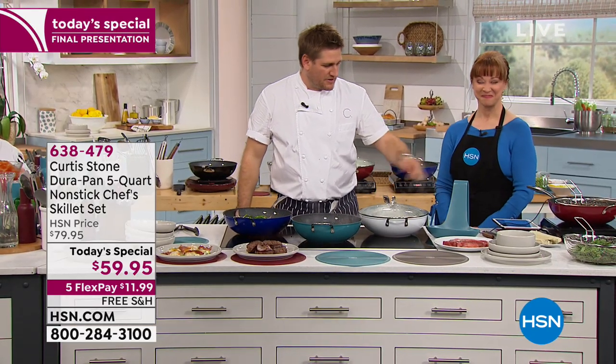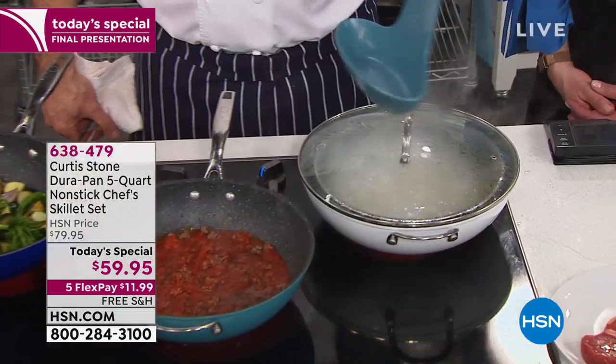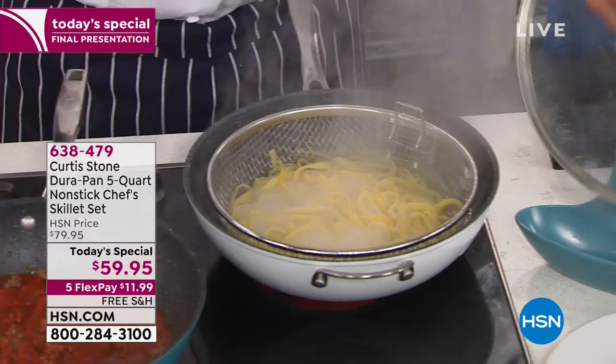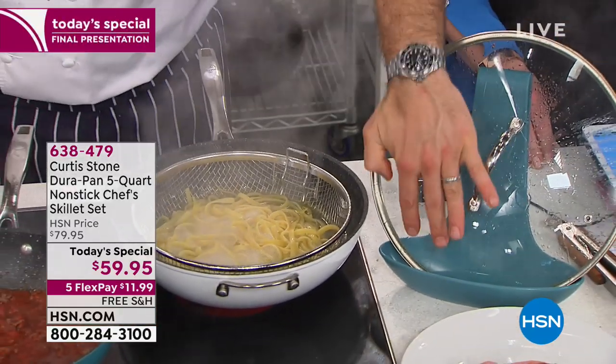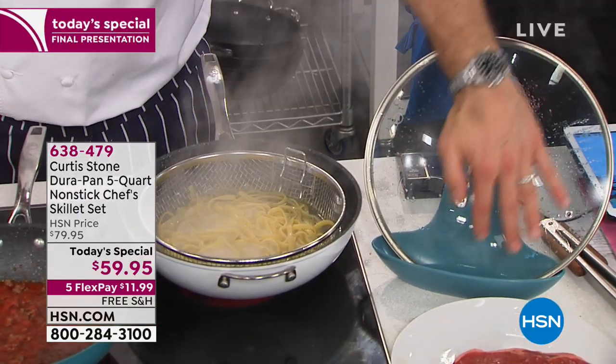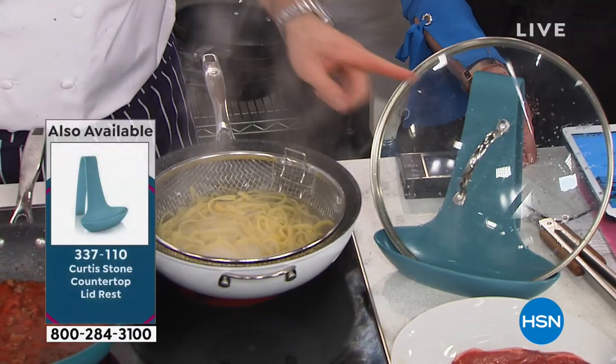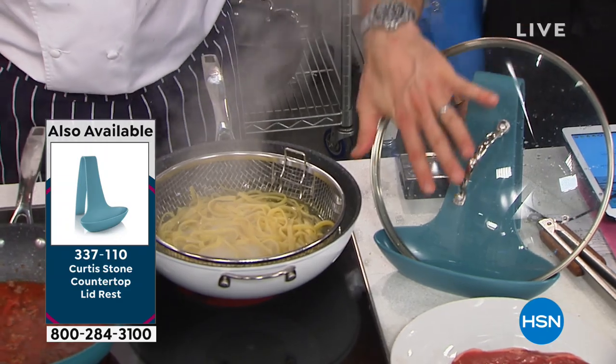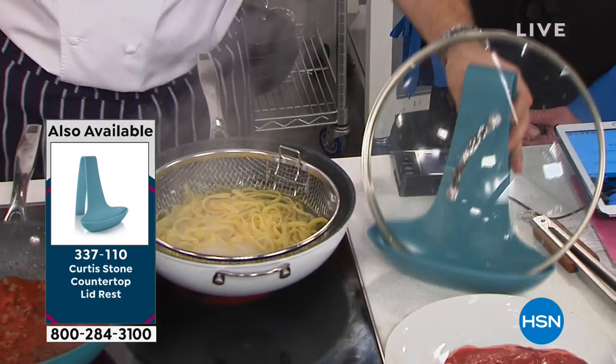Have a look at this steamy lid. I'm going to show you one more of my little toys. It's called my wrist. You lift up that steamy little monkey and drop it in there. All of that condensation runs down. Normally it leaves a big wet ring on your countertop, and now all that water ends up in your lid rest, which is really cool.